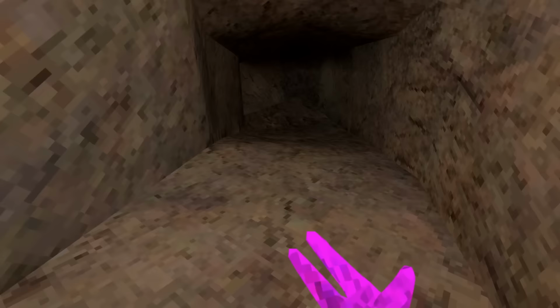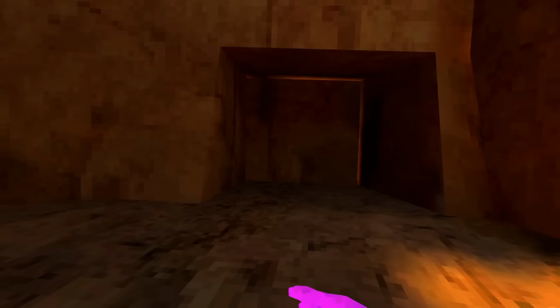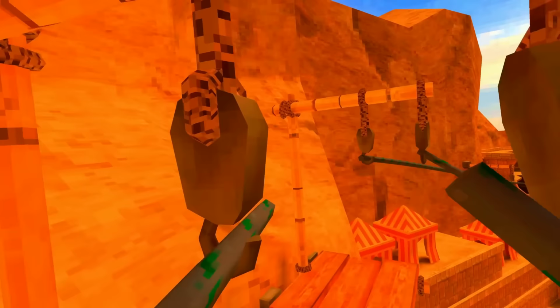You turn red. Oh my god, I am lava. And there's also pink water. As you can see, there's no actual volcano map, unfortunately. They kind of trolled us. There's just a big volcano. Can we see it from over here?